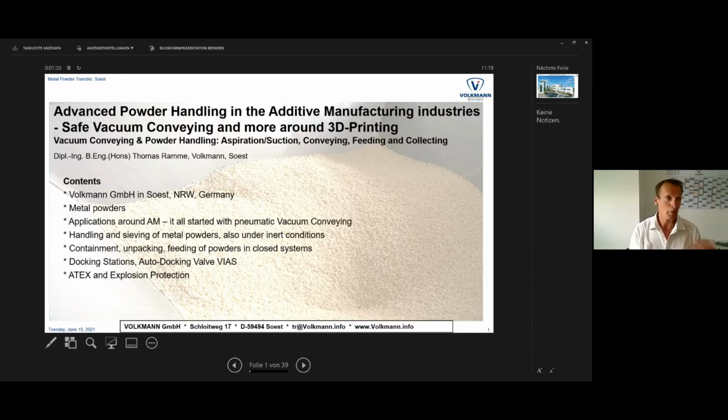But there's also a trend to use it not only for single parts and prototypes, but also for mass production. And we will come to that in a minute.